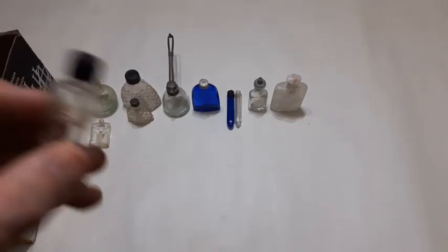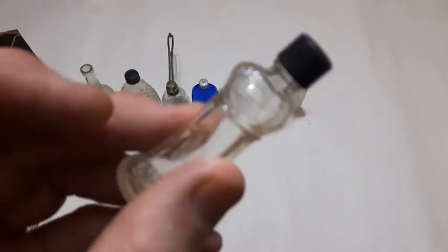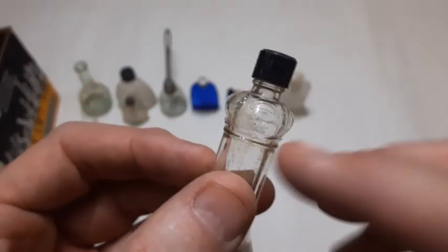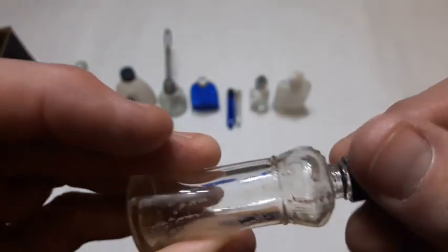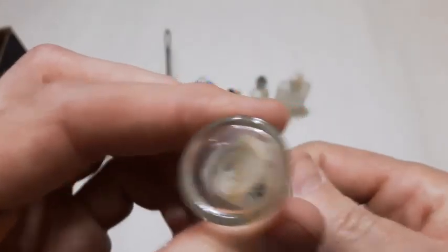Okay, here's a little one here. And it has a crown up here. You can get focused on it. Be able to make that out. It's a crown there. We've got a lid on it. These little tiny perfume bottles are hard to clean too. Little small opening on the top of them. It's hard to get anything down in there to clean it.